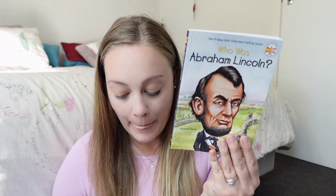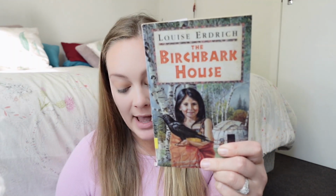Next up, Who Was Abraham Lincoln? The Birchbark House by Louise Erdrich. She's already about a quarter of the way through this. She started reading it. She wasn't overly enthused about it, and that's why she hasn't finished it. If she really likes a book, she'll finish it within a day. Otherwise, she'll just continuously stop and read tiny pages here and there.